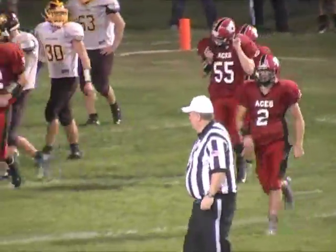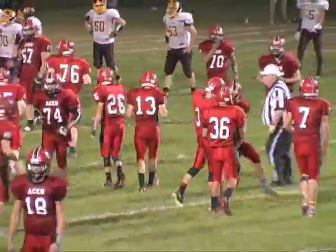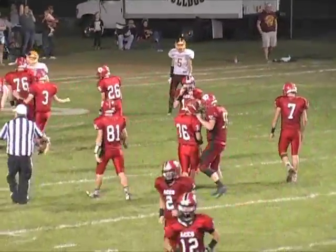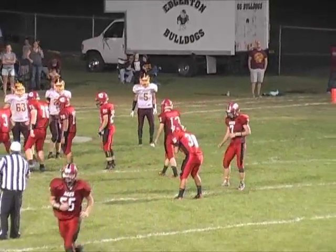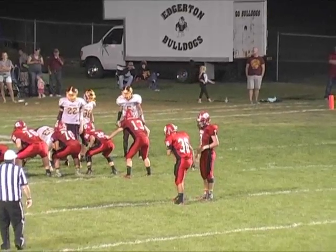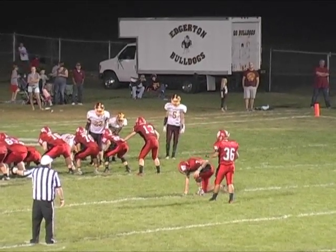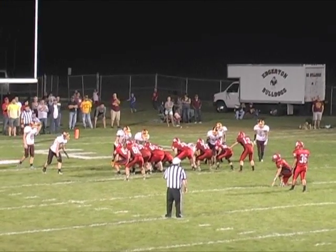They're going to kick the extra point. Avios has had a pretty good year so far. And if Salvador can split the uprights for him, that's going to give him a one-point lead, 21-20, with a minute and a half left in the game. So here we go. It's either going to be an Aces lead or we're going to be tied at 20.